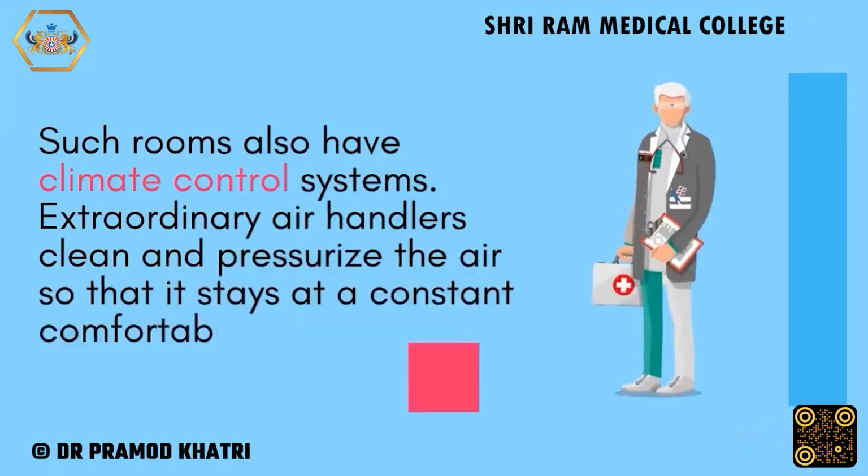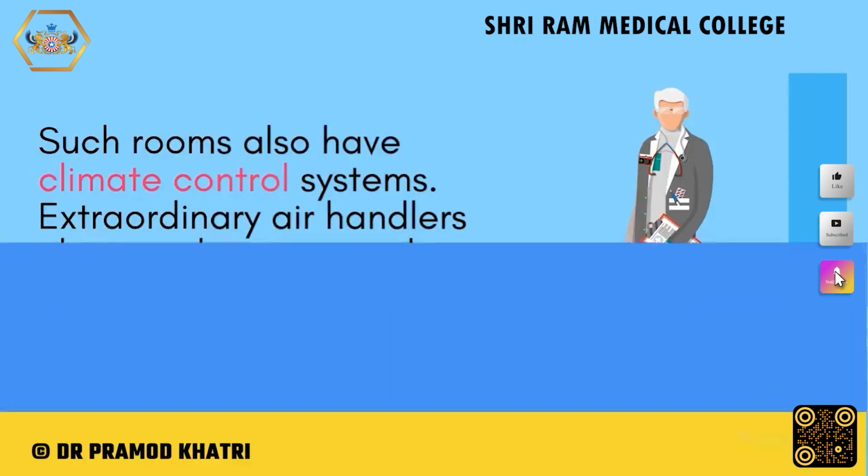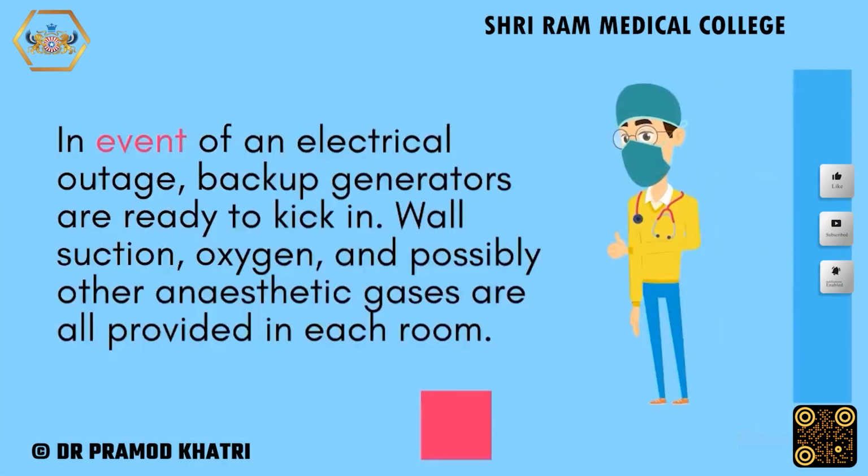Such rooms also have climate control systems. Extraordinary air handlers clean and pressurize the air so that it stays at a constant comfortable level. In the event of an electrical outage, backup generators are ready to kick in. Wall suction, oxygen, and possibly other anesthetic gases are all provided in each room.